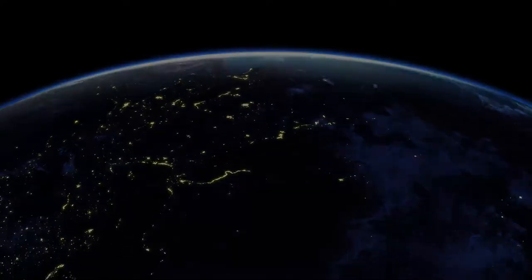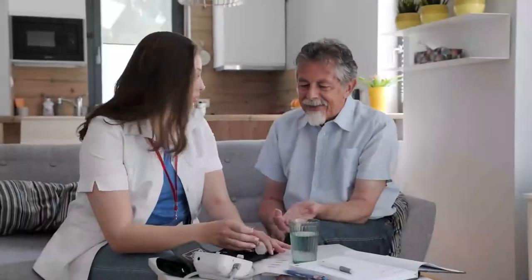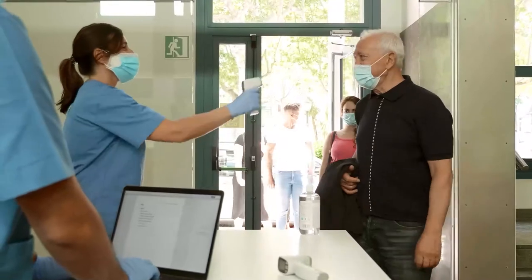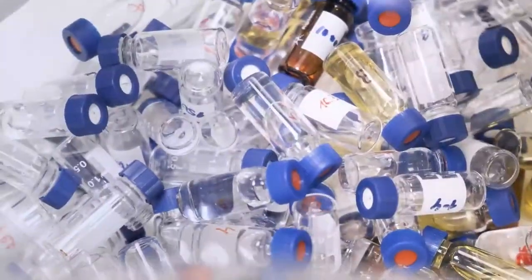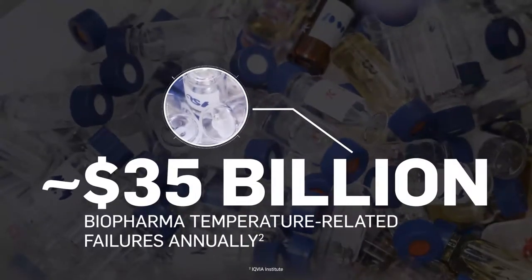Around the world, there are people wondering if they will have enough to eat today. And there are patients whose health depends on life-saving medications, including temperature-sensitive vaccines that are helping to counter the threat of a global pandemic. Yet every year, millions of tons of food go to waste due to spoilage, and billions of dollars of pharmaceutical products are lost due to storage or transport failures.